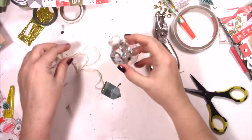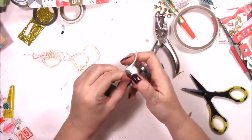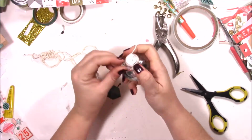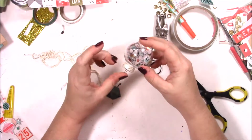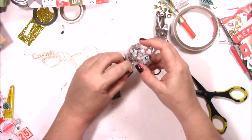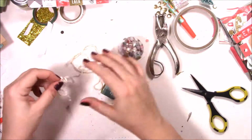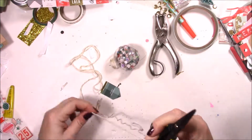And then I'm also going to use this, so let's just make sure that sticks. Just want to make sure it's sticking. And if you have to tuck it in, I usually just put another little glue dot or something right there to tuck it in the end. But I'm also going to use this to add something to the top.